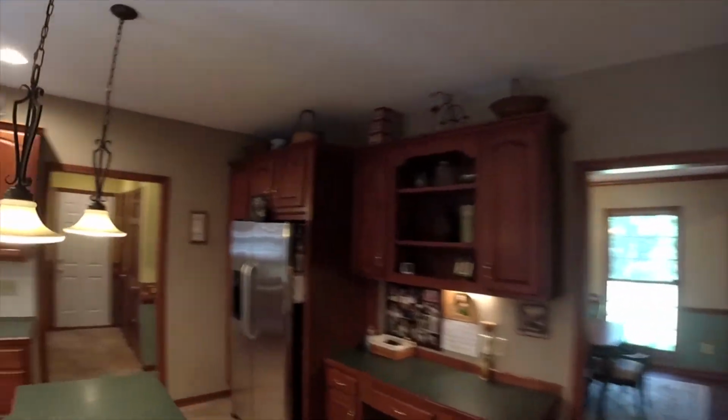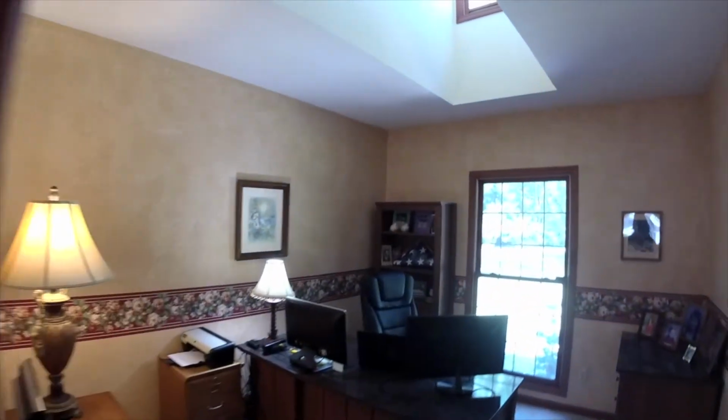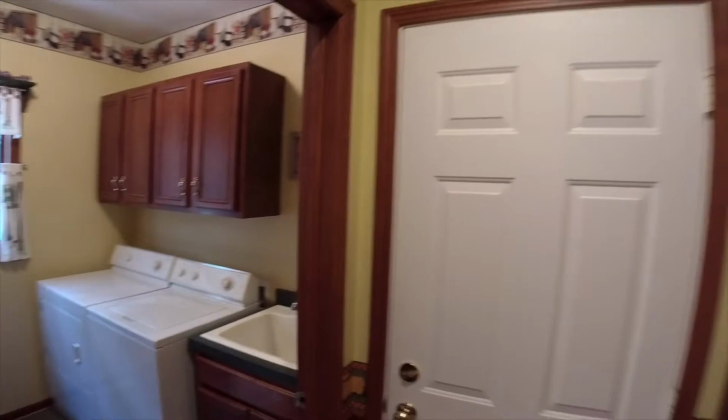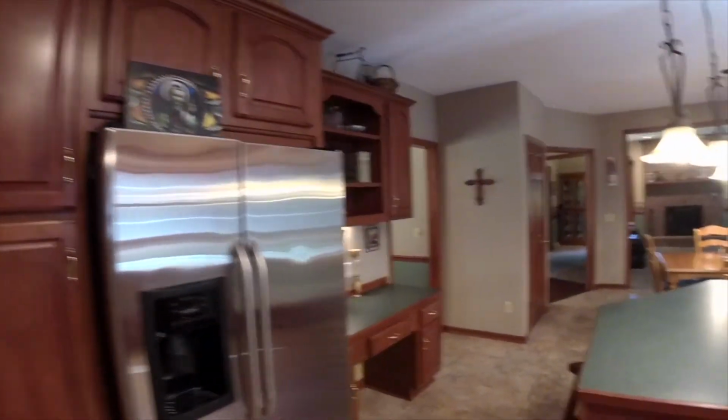Okay, so let's go look at the back part, which is where the laundry, office, bathroom area. So let's look at the office real quick. So here, a lot of natural light coming in here. So here's your office. This has carpeting. Okay, and then you have your half bath right across from it. Okay, and then your laundry right here. Nice folding table. Plenty of cabinets, and of course a wash sink. And then right out here is a 3-car garage. And then you have lots of storage. All right, so let's head around and head upstairs next.